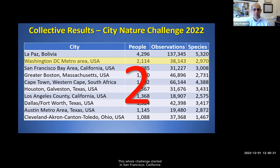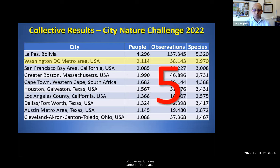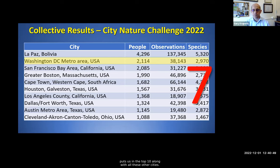Second place. This whole challenge started in San Francisco, California, and they've been number one for years on end. And so it's great to see that we've had such high participation. If you look at the number of observations, we came in fifth place. That is how many photographs were uploaded to iNaturalist. And then if you look at the number of species recorded, we came in seventh place, which again puts us in the top 10, along with all these other cities. So again, it's a fantastic way to get a lot of participation.